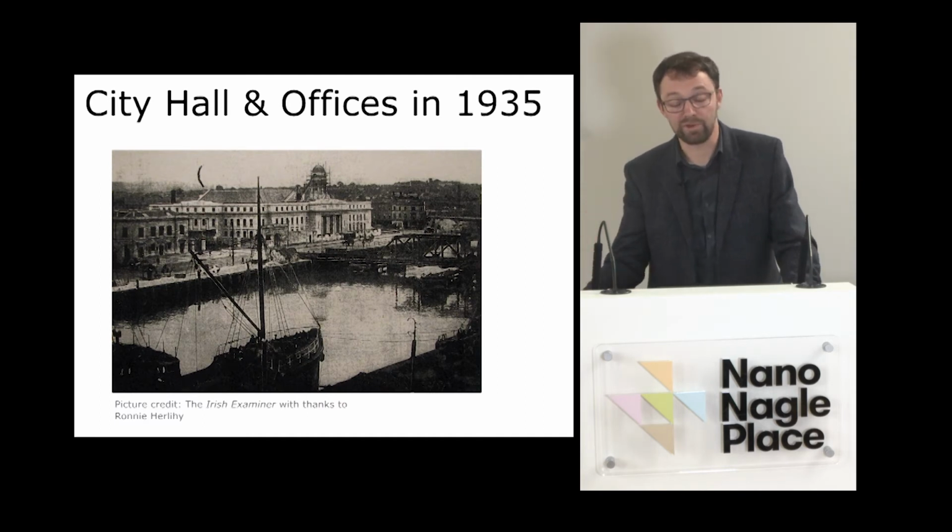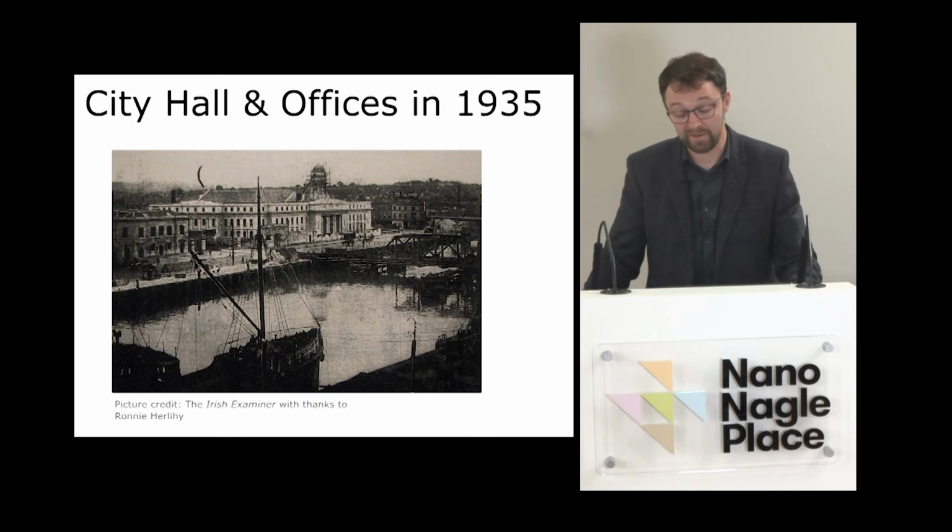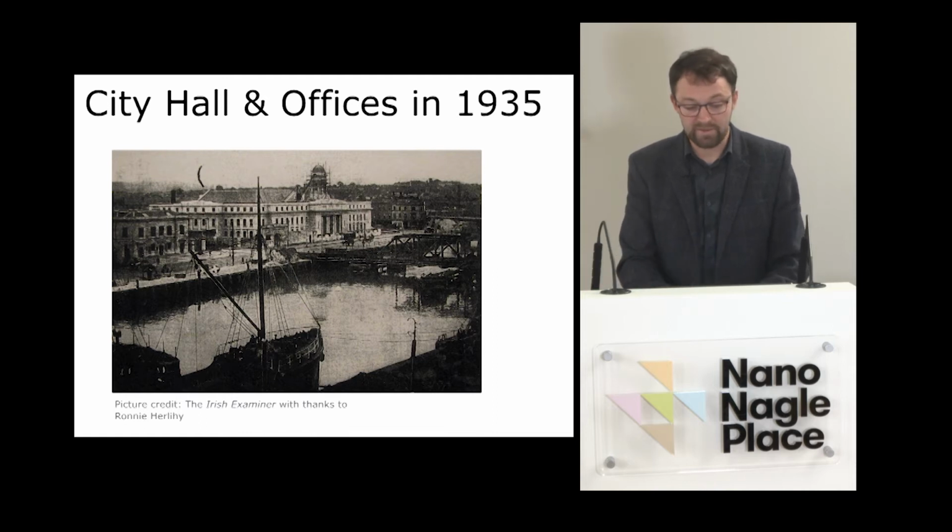In the end, as most of us know, the City Hall and offices were rebuilt on the old site. And this is an image from the Examiner again, about 1935, and you can see the building is nearing completion. They're just putting the scaffolding up and finishing the cupola. You can also see that parts of the old corn exchange still exist in the front here.